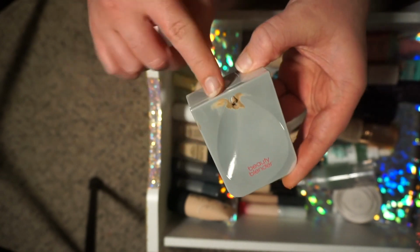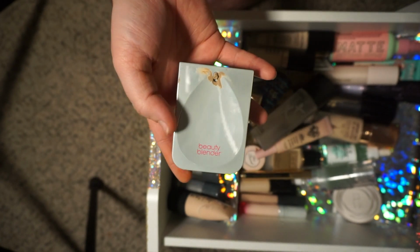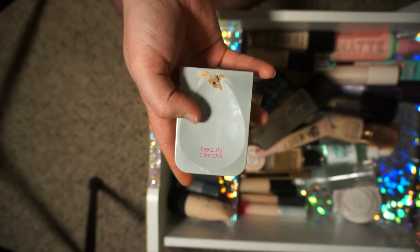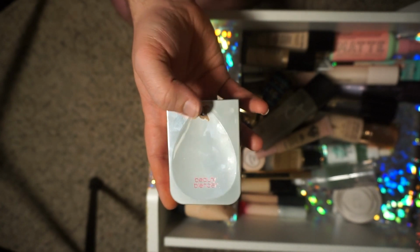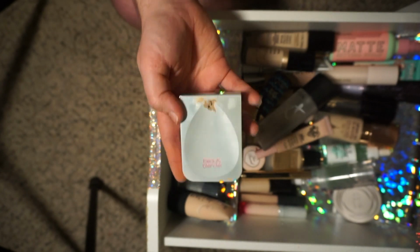I can't say I love this. In theory, it sounds really good if you are someone who uses a sponge, but when I was using it, I was using a brush and I preferred it with a brush. Isn't that ironic? But if you don't want to use the beauty sponge and lay it down like this, I just think it's kind of pointless and gimmicky.